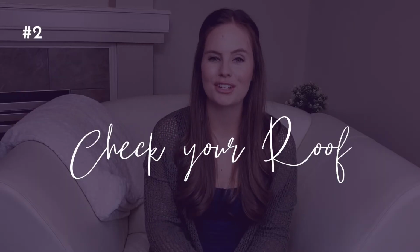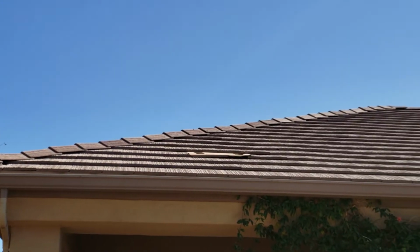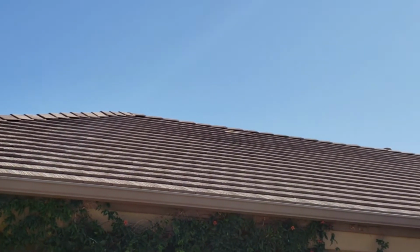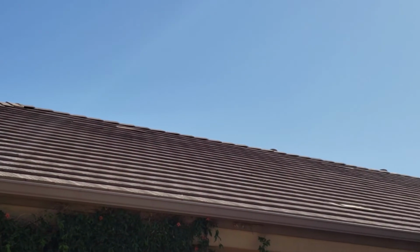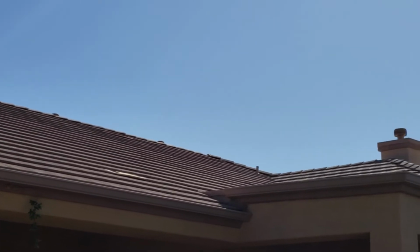Number 2, check your roof. Here in Anthem, we have tile roofs. We're usually looking to see if there are any cracked tiles, missing tiles, cracked mortar packs, or evidence of birds. If you spot any of these, you're going to want to have a roofer or a handyman out to the property to make the repairs.